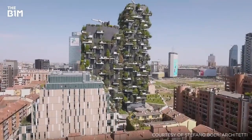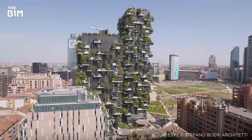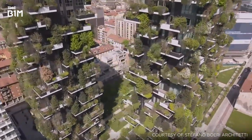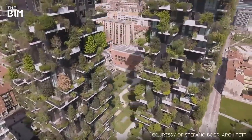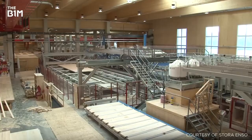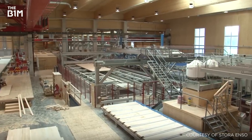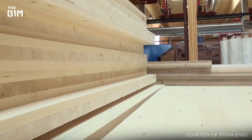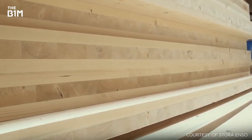The designers and engineers working on the latest generation of tree scrapers have also decided to tackle the issue of embodied carbon and the considerable amounts of energy consumed when manufacturing steel and concrete. Increasingly, carbon-negative materials such as cross-laminated timber or glue-laminated timber, commonly known as glulam, are being used.